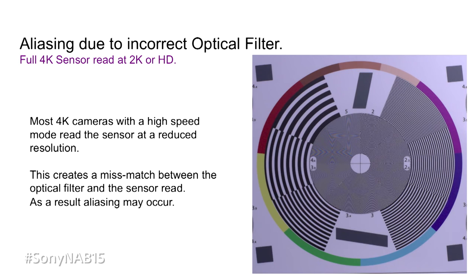But most cameras, when you take that 4K sensor and want to go higher than 60 frames per second, have to read the sensor at a lower resolution so they can get the data off the sensor fast enough. And the problem you get there is that this is a 4K camera with a 4K optical filter in it. As soon as you start reading that sensor at a lower resolution, you get something called aliasing, because we're now reading the sensor at 2K instead of 4K, so there is a mismatch between the 4K filter and the way the sensor is being read.